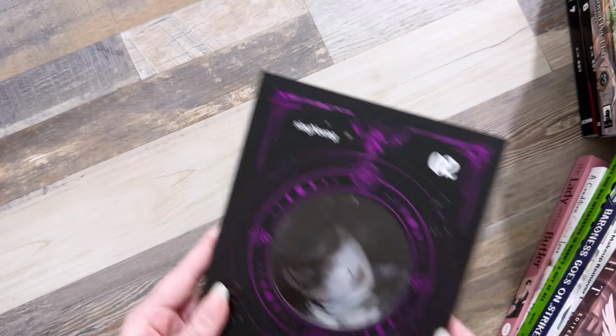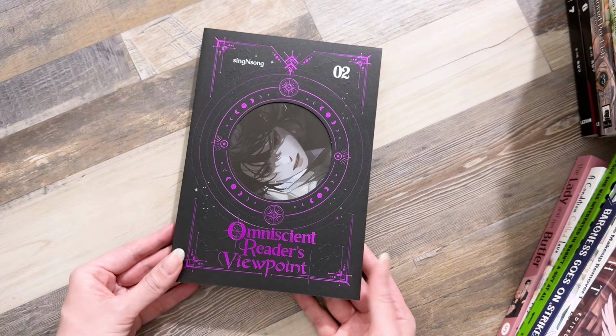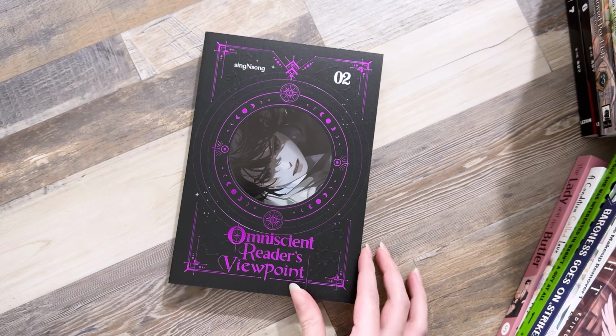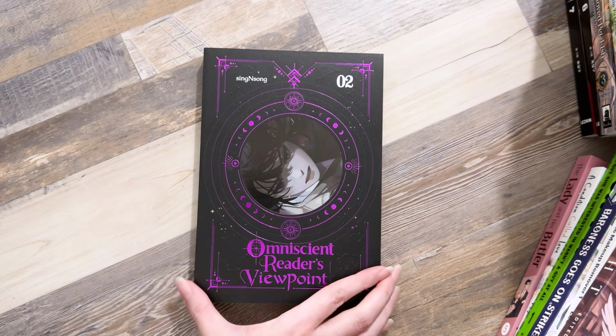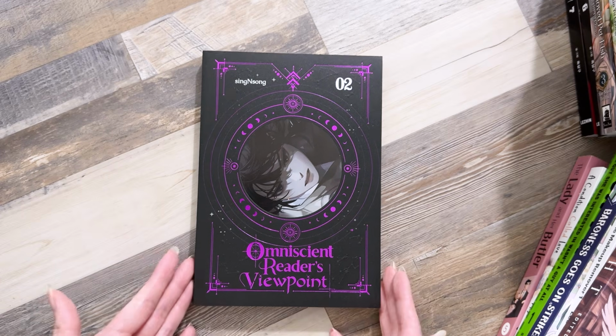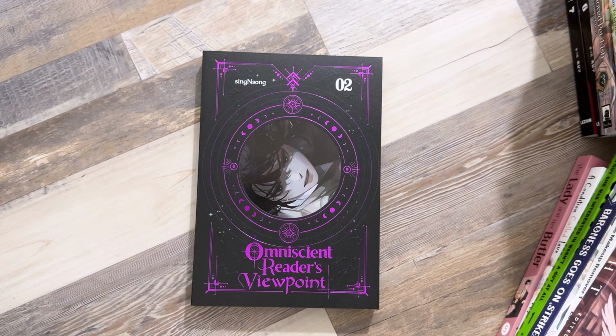I also got in the mail Volume 2 of ORV, Omniscient Reader's Viewpoint, the novel. And I haven't read this one yet. I read the first one last year, I think in the summer, so a lot of time has passed. So I'm going to need to go back through the end of Volume 1 and just make sure I know where Volume 2 is picking up. But I do really like this series.